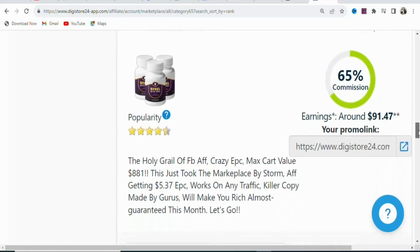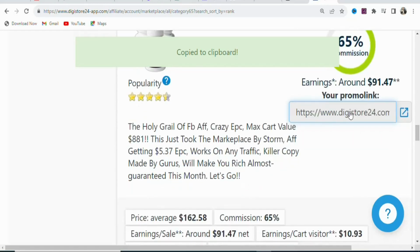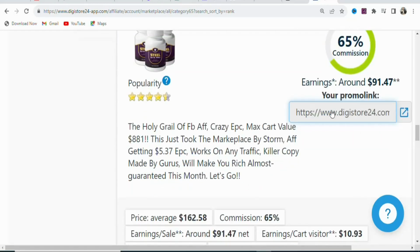The next step is that you are going to click right here to get your affiliate link. You can see this is my affiliate link. If you are new to the product, you will see something like Promote Now. Once you see something like that, just click on it so that you can get your affiliate link.